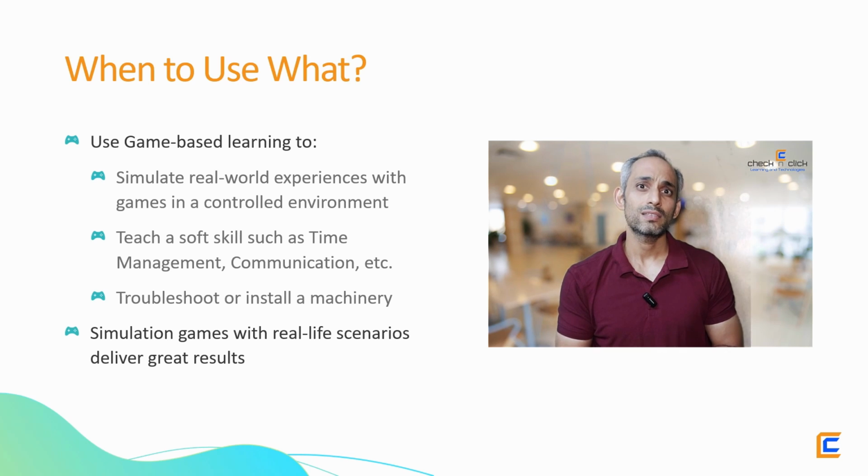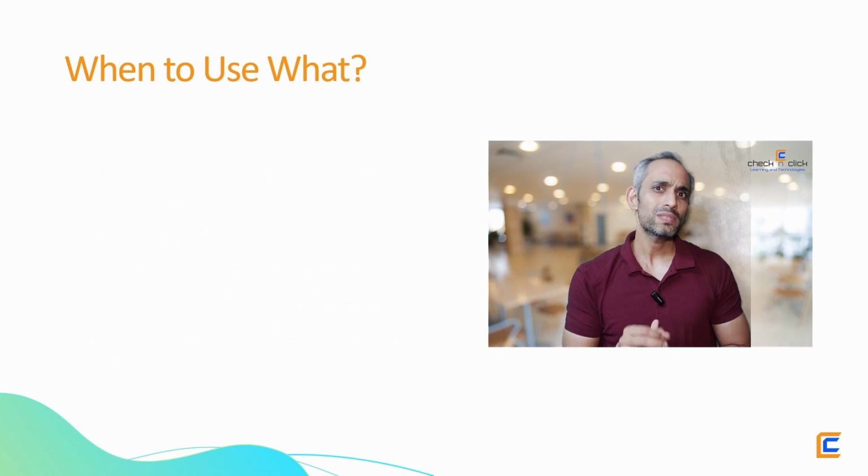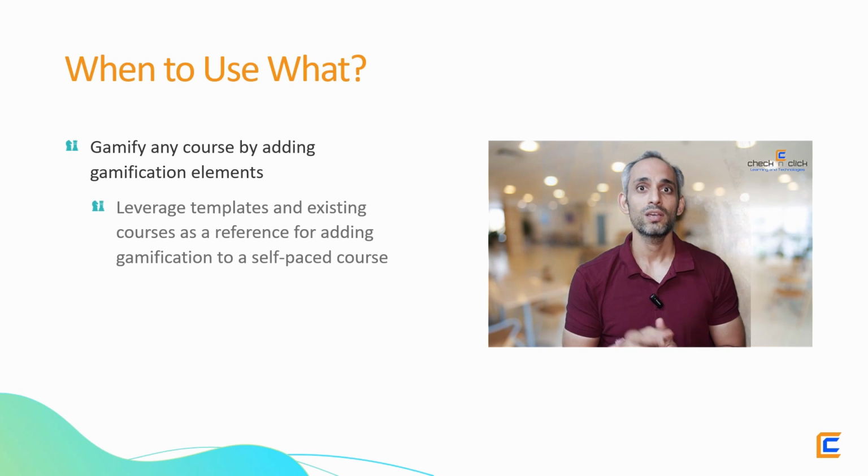In the current age, the metaverse is a great platform to take such experiences in the virtual world. Next, let's see some use cases for gamification. Due to the implementation requirements of gamification, you can gamify any course by adding gamification elements. If you are gamifying a self-paced course, you can leverage templates and existing courses as a reference for gamifying it.